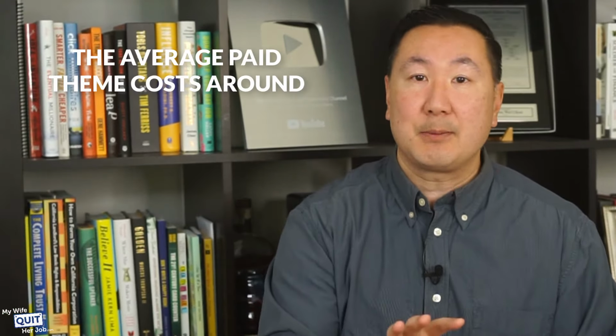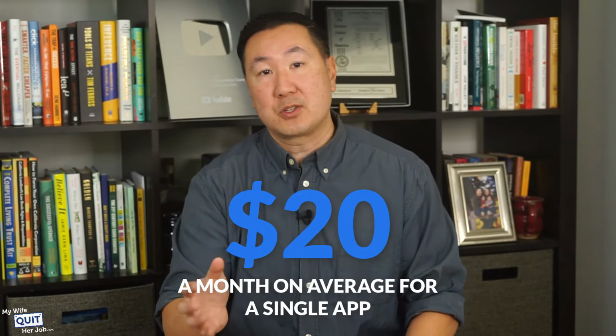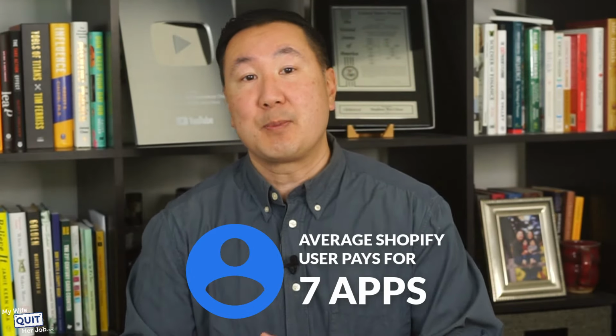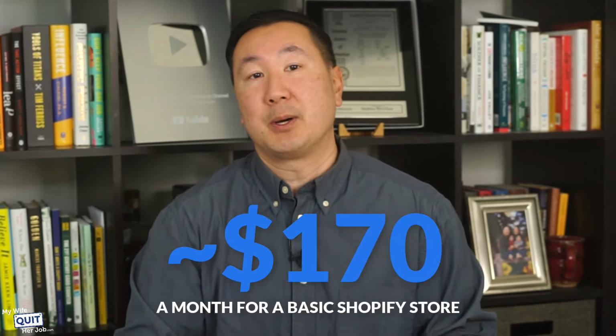The average paid theme costs around $250, but you get lifetime access to updates and free support. App prices vary, but you can expect to pay $20 a month on average for a single app. Now, the average Shopify user pays for 7 apps, which makes Shopify one of the more expensive e-commerce platforms to use. All told, expect to pay around $170 a month for the basic Shopify store, depending on your plan and the number of apps that you use.